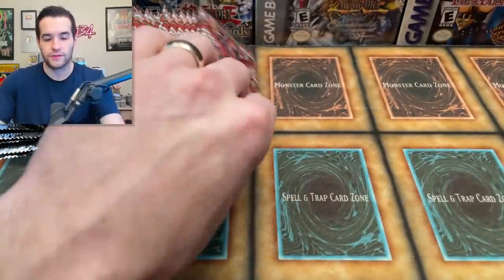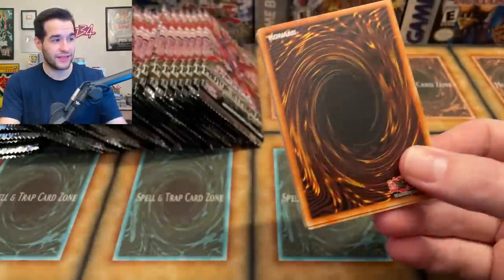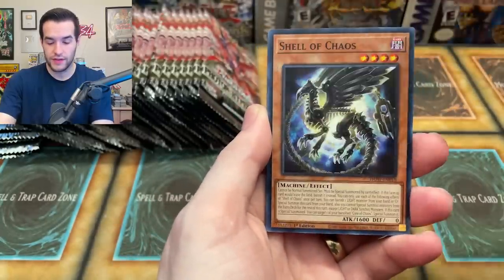Maybe if that's the main focus of the deck, and that's the best card, that might hold up a little bit. But it's way down the list. It's like the eighth most valuable card, which usually doesn't bode well.